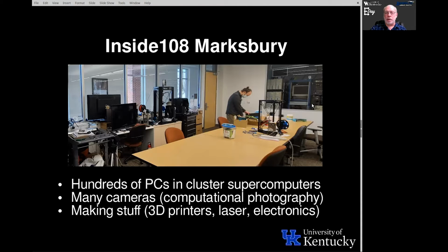In addition, you wouldn't really see, but there are actually in the room, many cameras. We use these cameras for computational photography research, where we're actually reprogramming the cameras, building new cameras, etc. We also do an awful lot of things involving making technologies. And you can see here that there's a laser cutter and several 3D printers in the lab. We use those both for making components for our research work and also to develop new technologies to make it easier for people to make things in general.